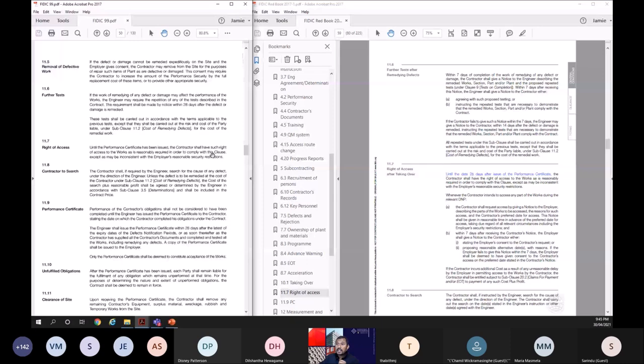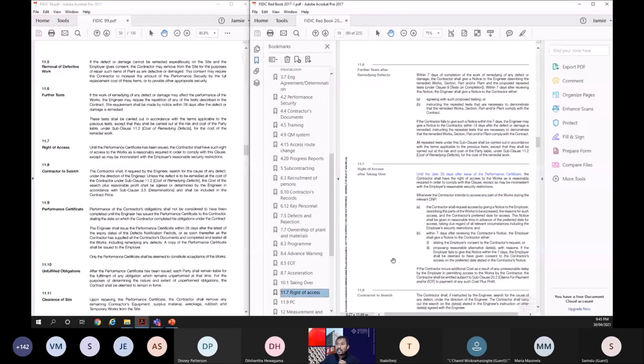Performance certificate. Now, the performance certificate is one of the documents that engineers usually do not issue on time. We have seen that in the industry. So the engineer shall issue the performance certificate to the contractor within 28 days after the latest expiry of the defects notification period. Okay, that is clear.